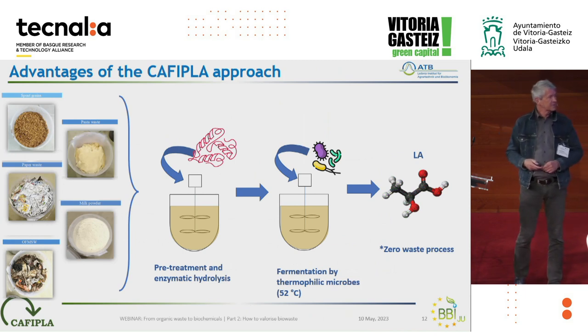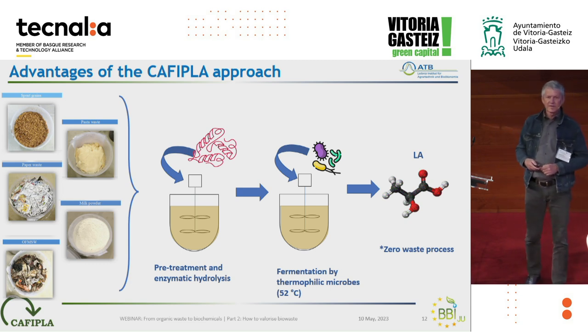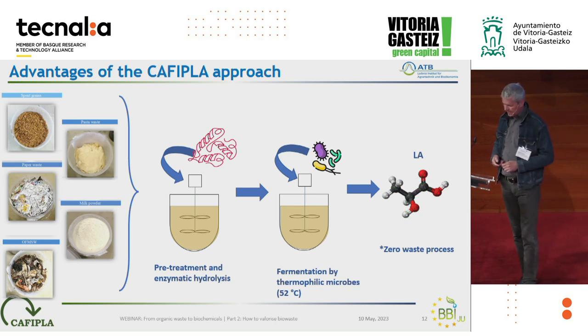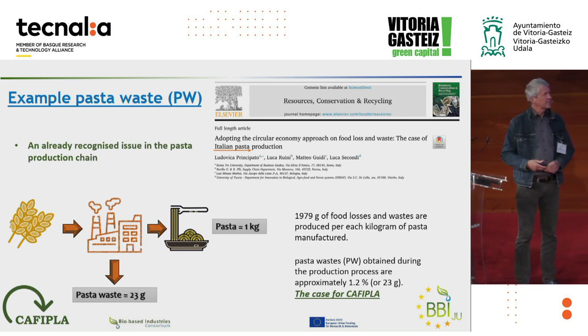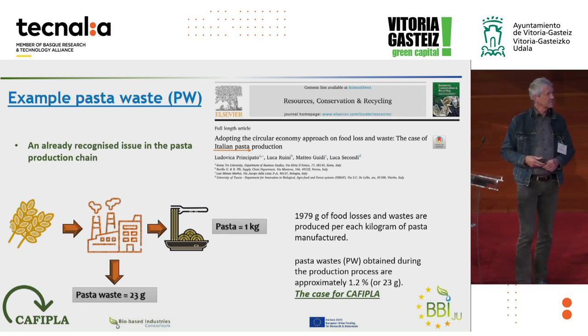And now I come to the example of the biowaste from the Kaffeeplow project. As you can see here on the left-hand side, we again touched the organic fraction of municipal solid waste, among others. And with that very simplified scheme of the different steps of the process, I will give you an example where we selected the pasta waste for the next steps of scaling up and downstream processing of the product. The problem behind the pasta waste is illustrated here briefly: together with the production of each kilo of pasta, the industry is producing roughly 23 gram of pasta waste for different reasons.